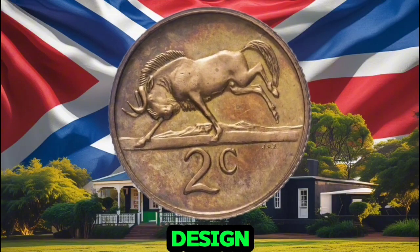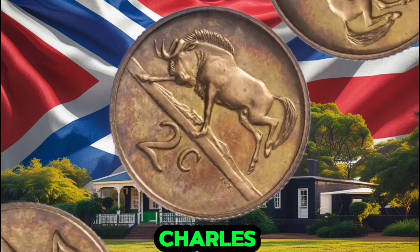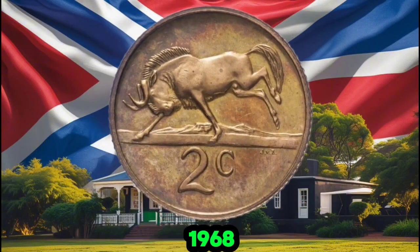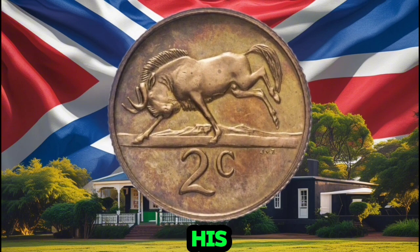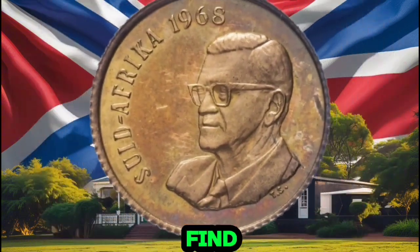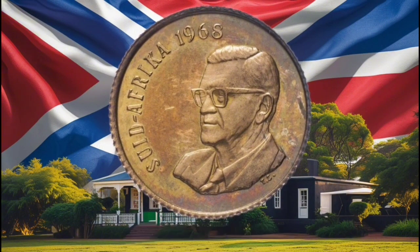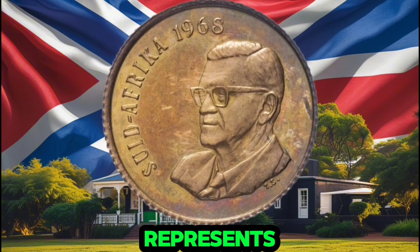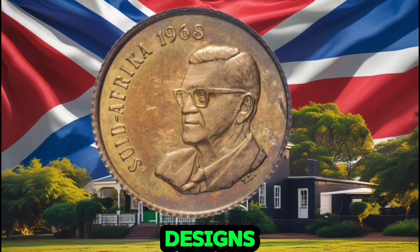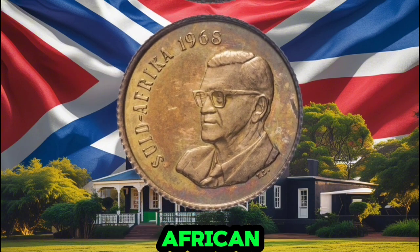Now, let's look at the design. The 1968 South African 2 cents coin features Charles Swart, who was the president of the Republic of South Africa from 1968 to 1975. His portrait is featured on the obverse side of the coin. On the reverse side, you'll find the image of a springbok, which has been a symbol of South Africa for decades. The springbok, a native antelope, represents the country's wildlife and national pride. These iconic designs make this coin not only valuable, but a beautiful representation of South African heritage.